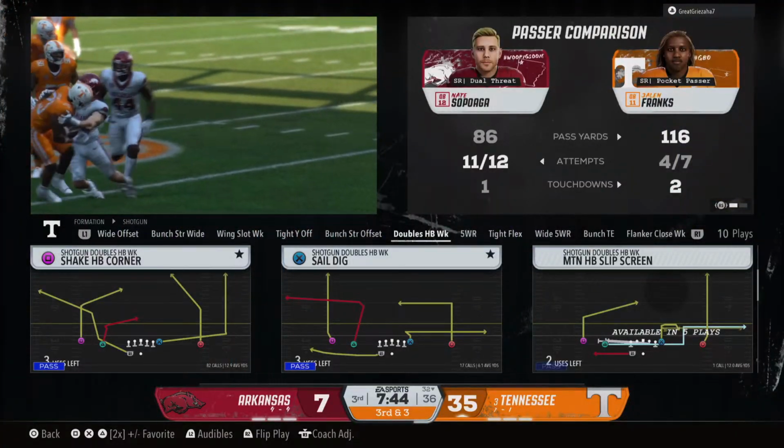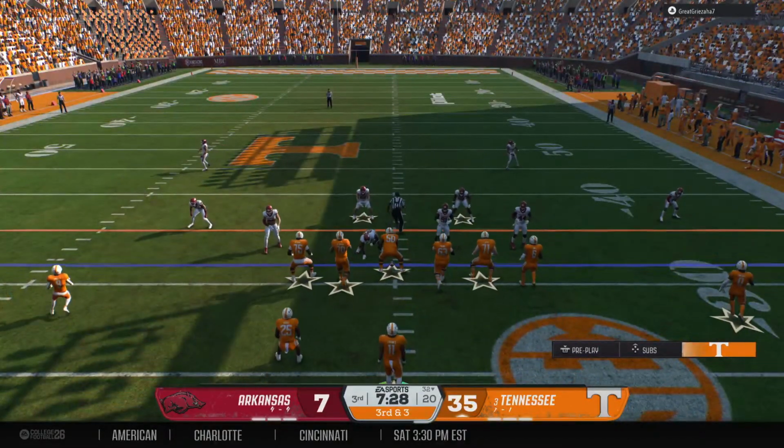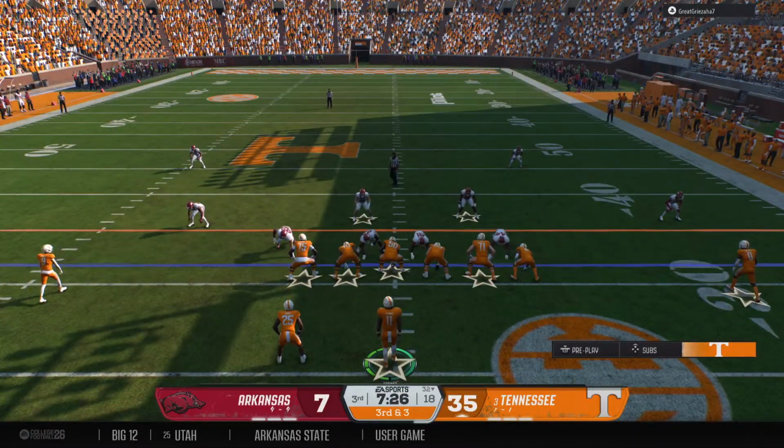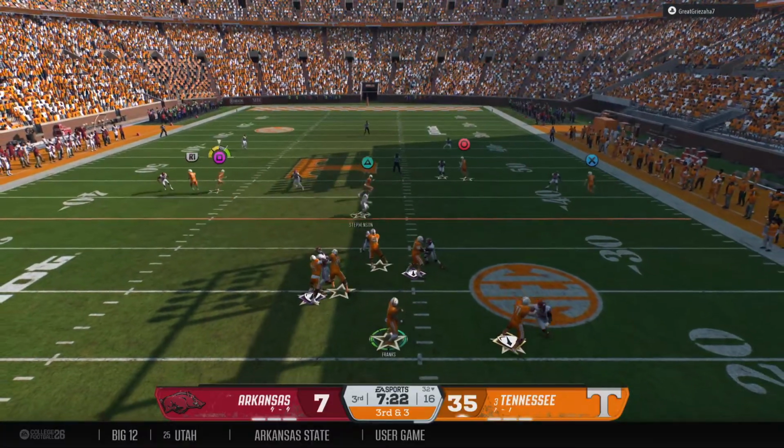Guys out of the backfield now, it's not just run the ball downhill anymore. You got to be versatile. I got to be able to trust you in the pass game, and I got to be able to throw you the football, and you can do that right there. I know you're going to catch it, and I can depend on you.